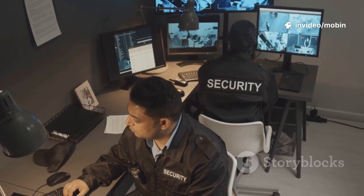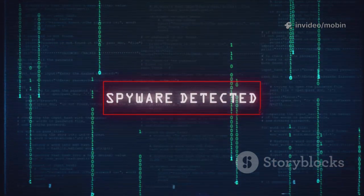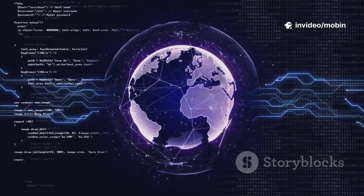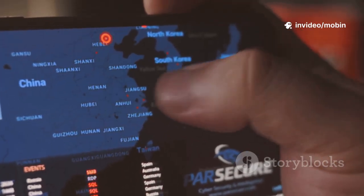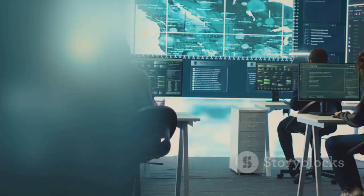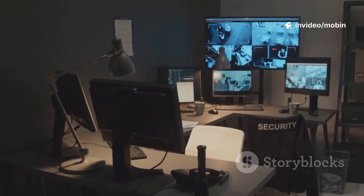Monitoring is actively watching your logs and system metrics in real time to spot suspicious activity. You should set up automated alerts for events that could indicate an attack. For example, alerts for high numbers of failed logins from a single IP address or unusual geographic access patterns. These alerts allow your team to respond quickly to potential threats before they escalate into a breach. Proactive monitoring turns your logs from a passive record into an active defense mechanism.